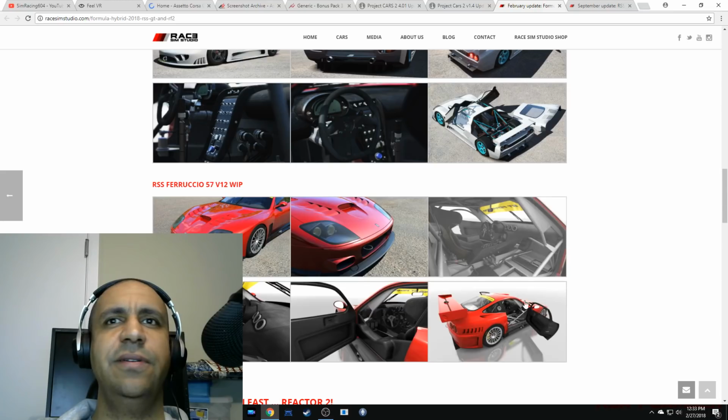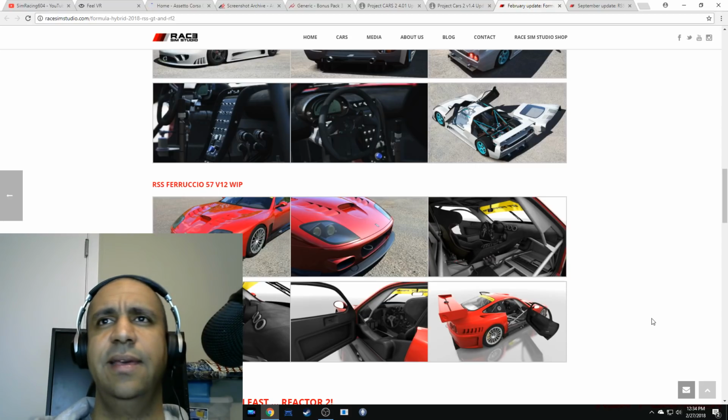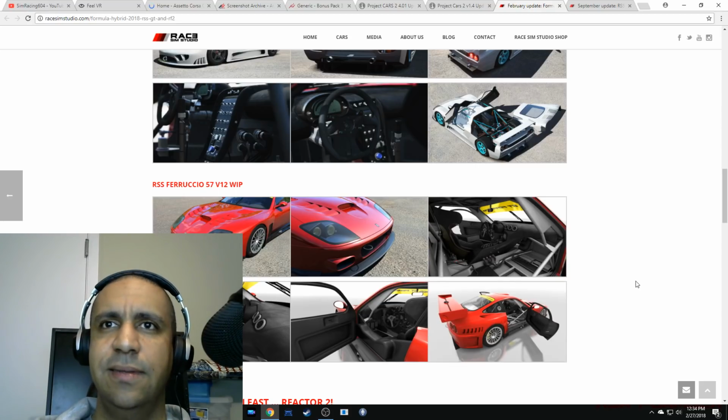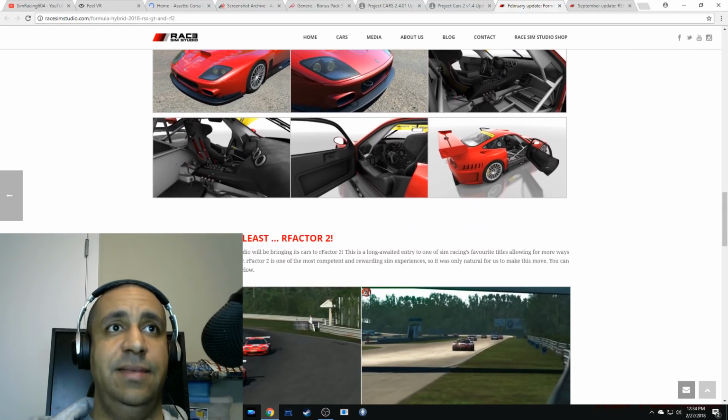And then the Ferruccio, we already have the Ferruccio 55, and now is the 57. So obviously the Ferrari 575. Hope I have that number right. So it looks to be very far along in development. So excited to see those last 3 cars. And they couldn't have said it better.